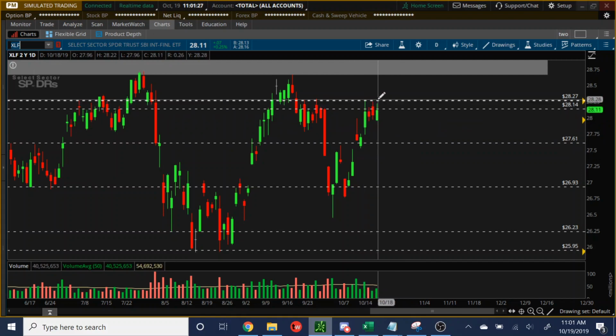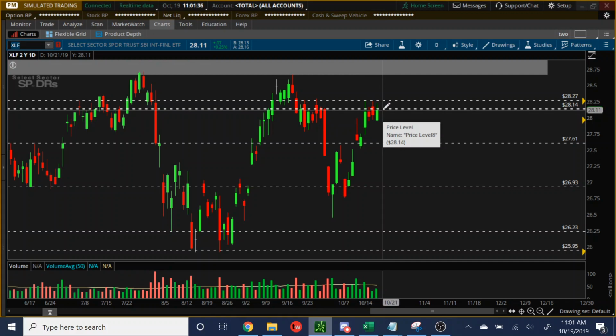So we can see that's what happened with the XLF. Got up here. It is hanging around, which is not necessarily a bearish sign. It's keeping closed right underneath the high of it.